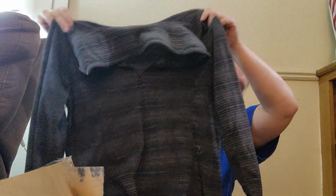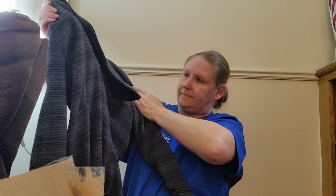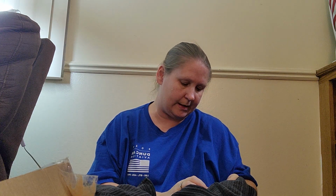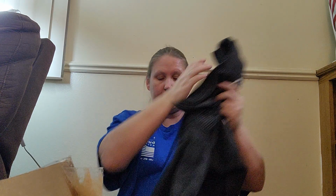Old Navy, size medium, just a fleece woman's quarter zip striped shirt. Set 20-minute timer. So let's see, any pockets? So no pockets. Got some fuzzies on it. So just polyester. Yeah, so this is a little fleece quarter zip. Trying to keep everything kind of situated down there so I can figure out how many things I got.